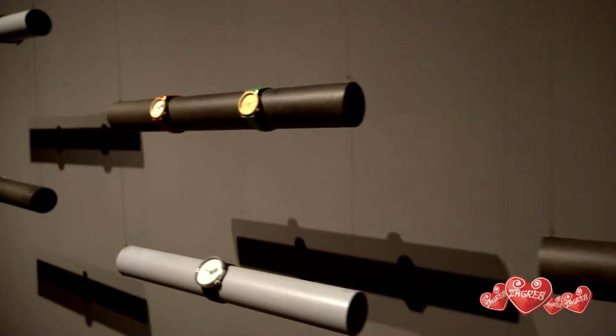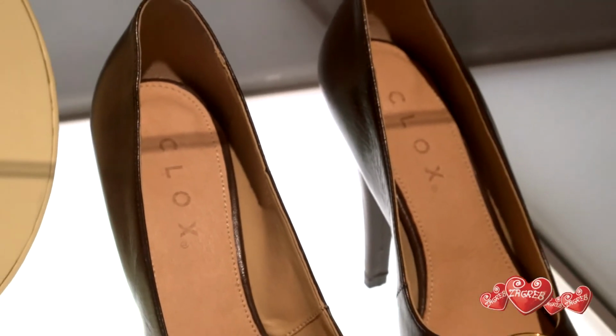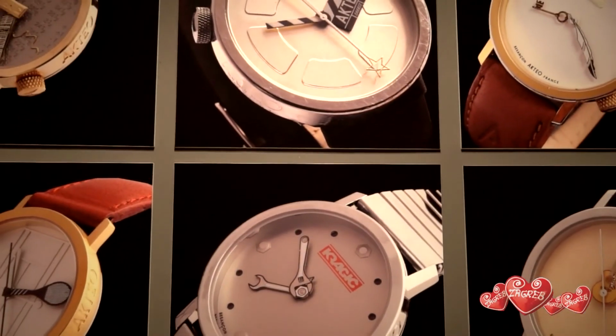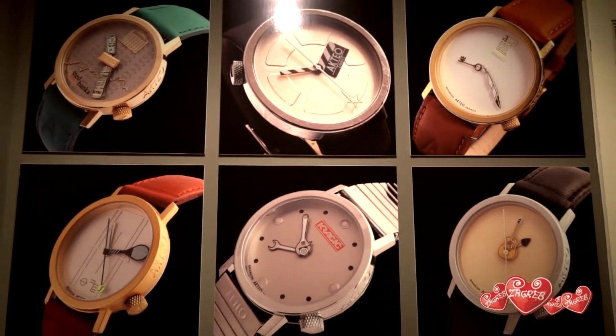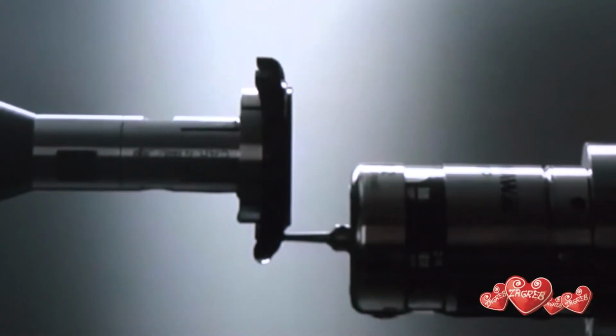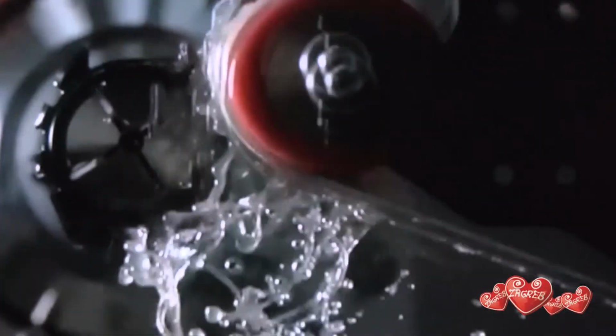Finally, there is the work of a designer from the 1990s, Jean-Christophe Maréchal. It seems the history of watches has made a full circle. Now, in the age of mobile phones, watches are again a fashion accessory and a status symbol more than anything else.